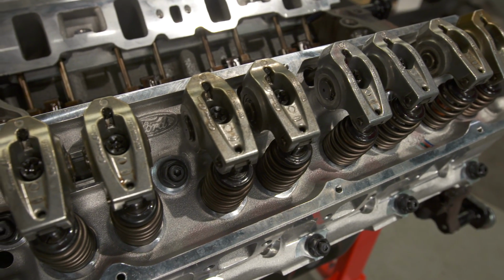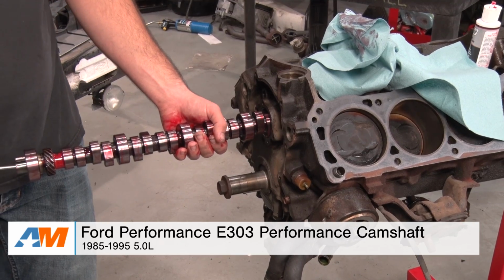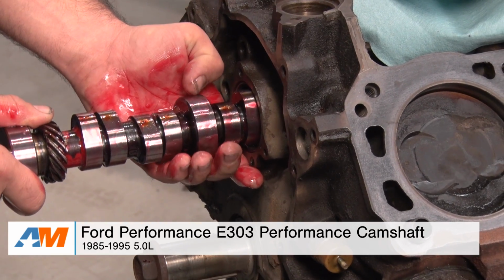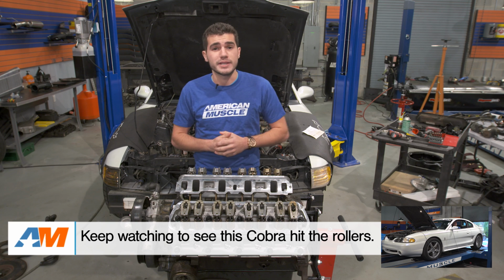arms, which is something that comes from the factory on the 95 Cobras, as opposed to the 1.6s you'd find in the basic GT. Now that, in combination with the Ford Performance E303 camshaft, we're expecting a pretty decent lope. Now the E303 cam isn't the largest of cams, but matching that up with the 1.7 rocker arms, it should make for a really good sound, something I'm extremely excited about.